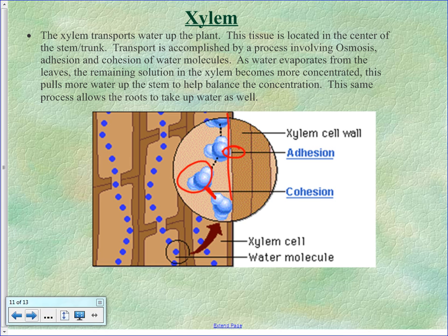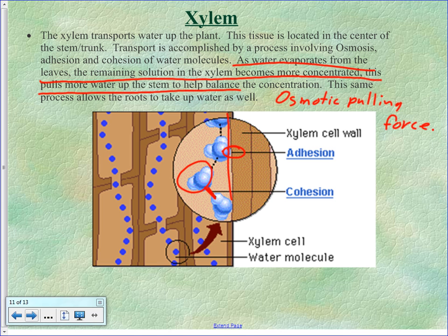And when they evaporate, any salts that were in the solution are left behind. That creates that osmotic pressure that we talked about yesterday in the reverse osmosis thing, osmotic pressure that pulls water back up the plant. So the big thing to remember there is water evaporates from the leaves, becomes more concentrated, and that pulls the water up. That's that osmotic pulling force. Okay, everybody good with that?